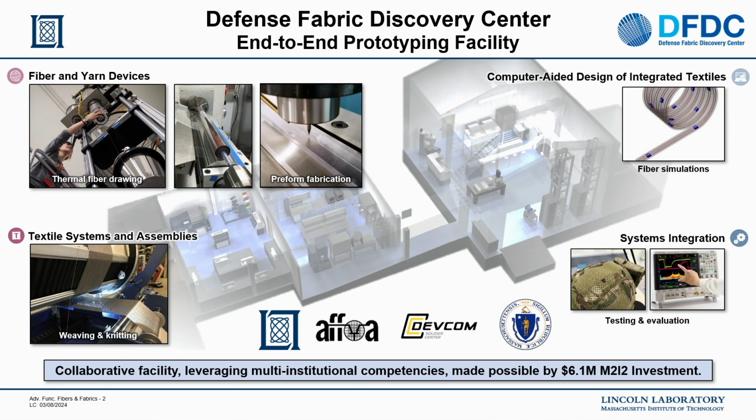So it starts with CAD modeling, getting that concept idea started. We can take it through to building fiber and yarn devices, textile integration itself, and finally system integration and testing it. Some of these even make it out to the field and have qualifications in that sense.